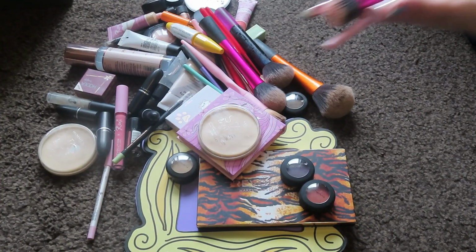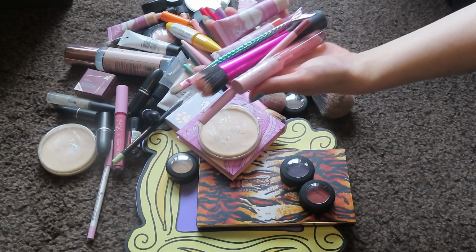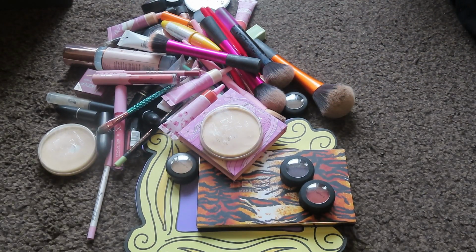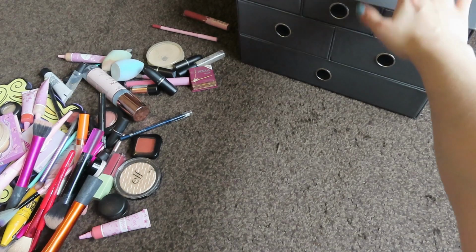Okay, so I realised that I forgot to grab some makeup items. I realised they were missing as I was about to start reorganising. So I'm going to add those to the pile as well. So this is all of my decluttered makeup, ready to reorganise. So now I'm just going to grab the new drawers that I bought and we'll get into trying to reorganise this. Okay, so as you can see, I have the drawers right here.